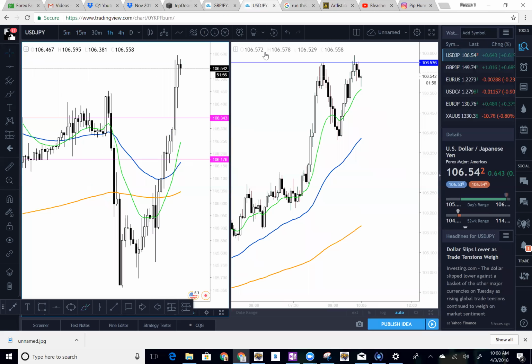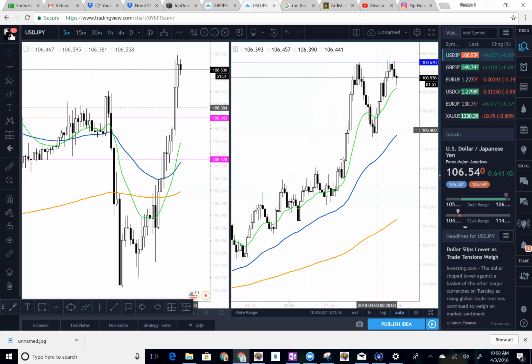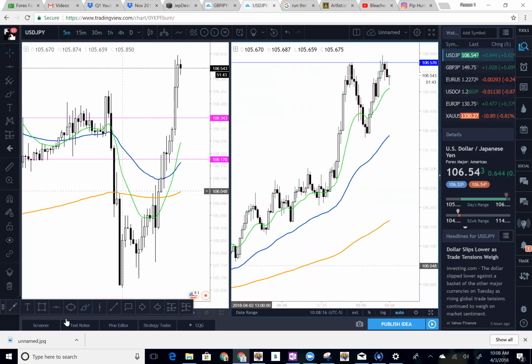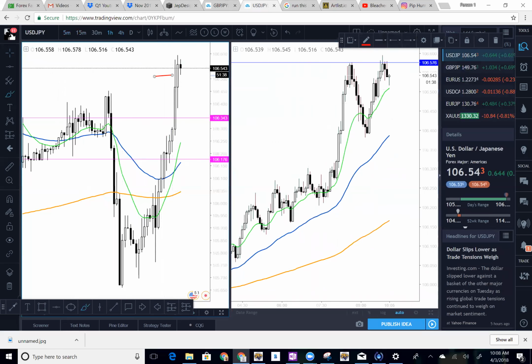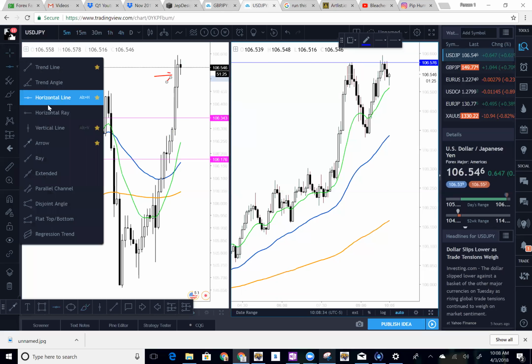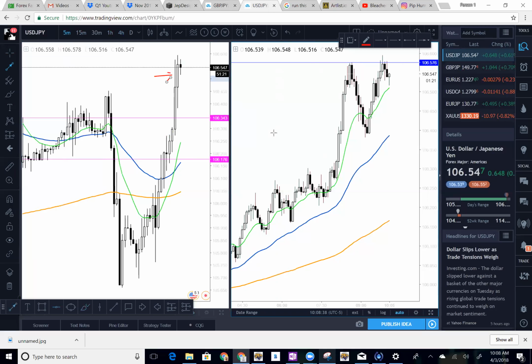So you can see it's still going up now. Let's see. And this was a trade that I took on UJ. You can kind of see that we had a wick to fill here. And then if you look on the lower time frame, this was the wick that we had. So there's our wick range that we have. It's a good 16 pips. And then once we reject off of this zone, we go up to fill that.